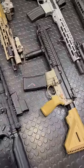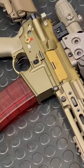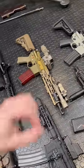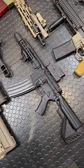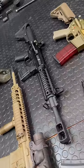We have an HK MR223 with a 416 original 10-4 upper. This is the A3 pattern with the ambi lower and the full 11-inch barrel. EOTech, Surefire, Steiner. Then we have this little cutie, the Diablo. This thing is a long stroke piston, basically an AK hiding inside an AR. Member light. 50 Beowulf, 12-inch barrel with that massive brake.